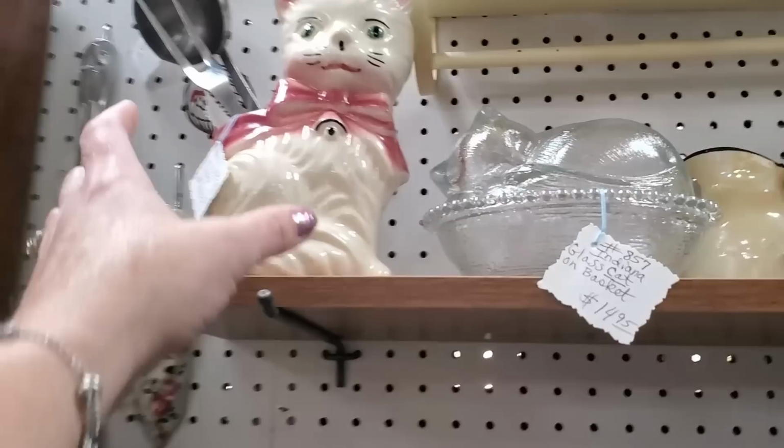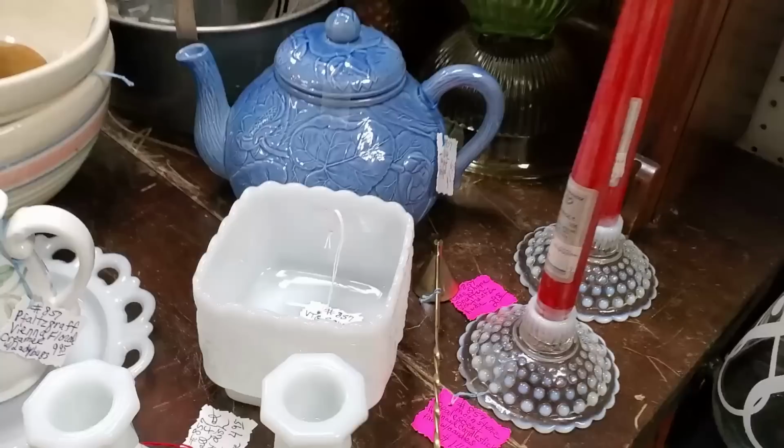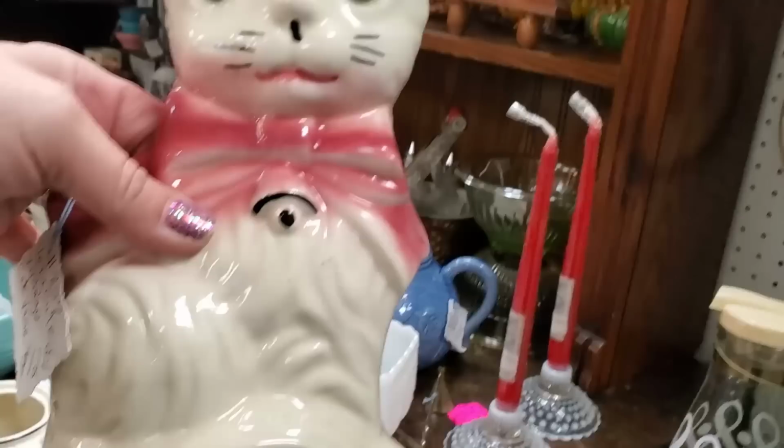Oh, there's a monkey up there, way up on that shelf. Oh, hello, Kitty Cat. You are handsome. I think I might have to get you. Okay, let's get these heavy things out of your back. Let's check you out. You're amazing. You're $12.95, but oh wait, Misty. Oh, he's got a chip right there. I'm so sorry, Kitty Cat.